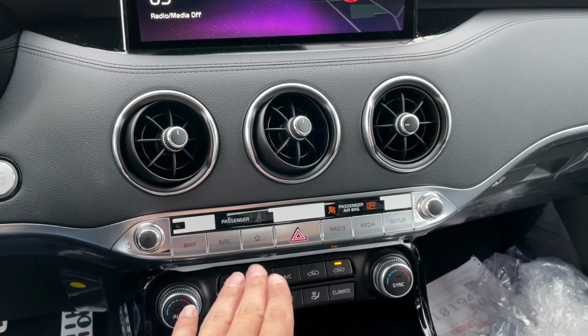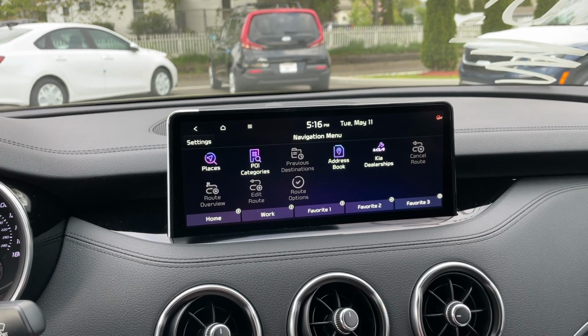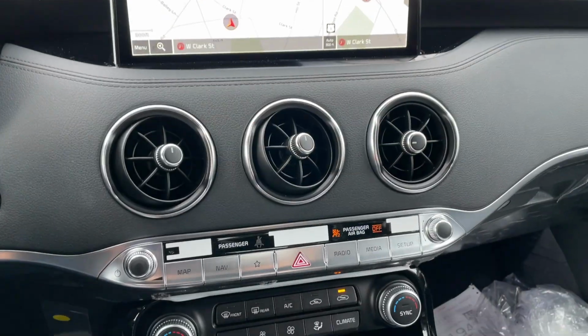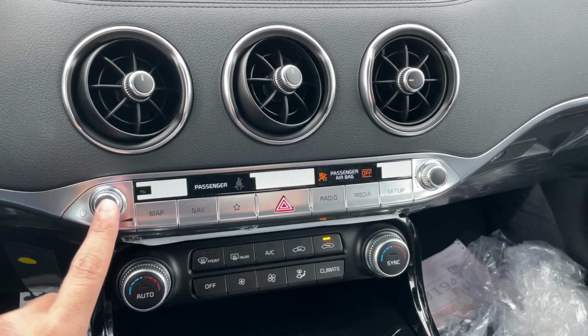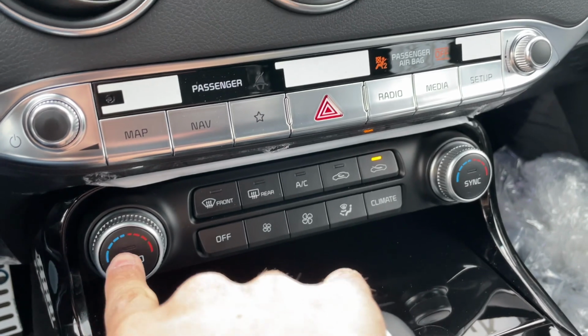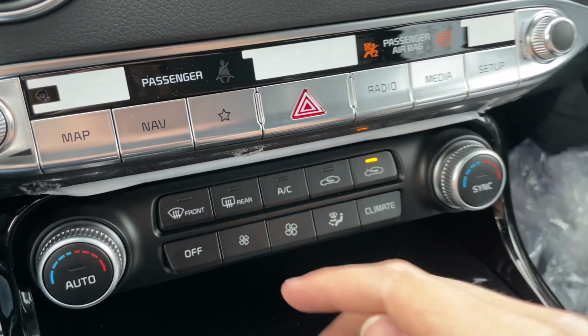Radio controls right here. Quick shortcuts. Let's say if you want to go to the navigation, you could actually click on the map, and that will take you straight to the navigation. And right underneath the radio controls and the shortcuts, they're going to be the climate controls. Very easy to use, and by the way, it does have a volume knob, a tune knob, and here is the auto function. It does have a sync function, fan speed, and here is an off button.